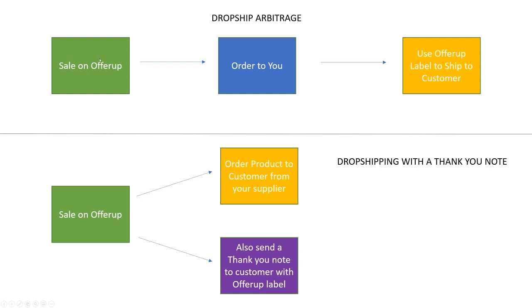Dropship arbitrage is basically when you make a sale, you order that product to your house first. In this case specifically, you need to use a supplier and a product that has fast handling times and fast shipping times so that it gets to you within 2 to 3 days, because you need to ship out within 2 to 3 days on Offerup. So if you list, for example, an Amazon Prime product and you order it to you, in most cases it's going to get to you within 2 days, right? Because Amazon Prime's free 2-day shipping, and a lot of times now it's free 1-day shipping. So when I used to do this heavily, I would list products with Prime. It would come to my house the next day, if not a day later, and then I would just package it up with the Offerup label and then bam, ship it out to the customer, okay?